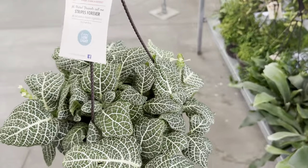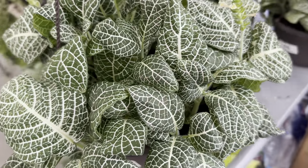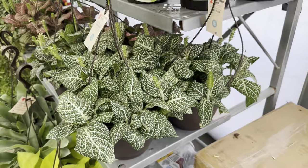Now with Fittonia, they do require a little bit more higher humidity, and they want to keep their soil a little bit more moist. You don't want to let them completely dry, otherwise they will crisp up.